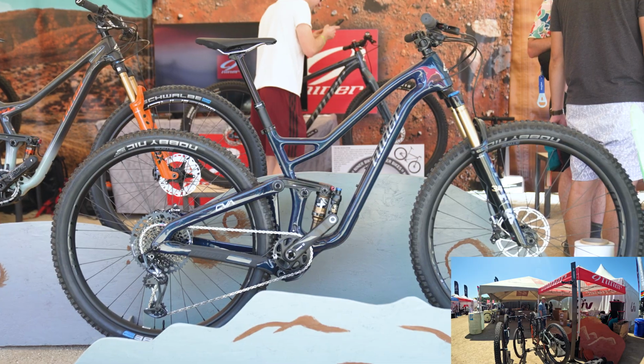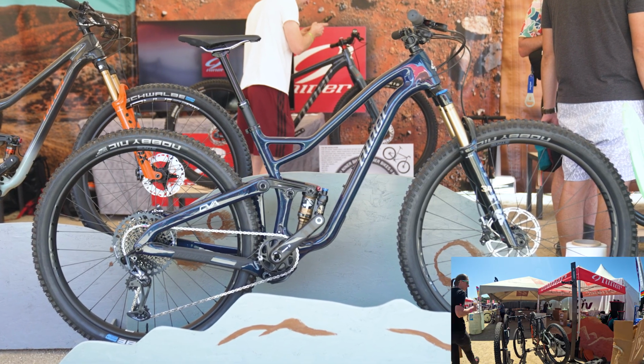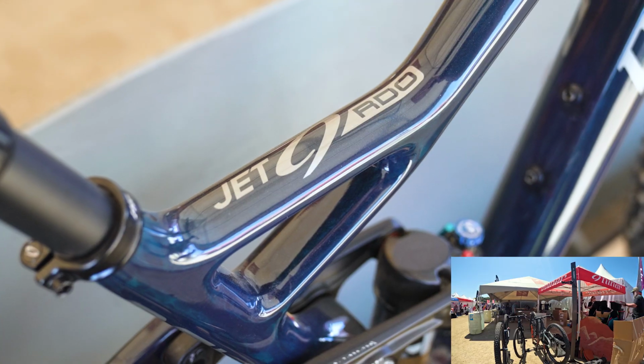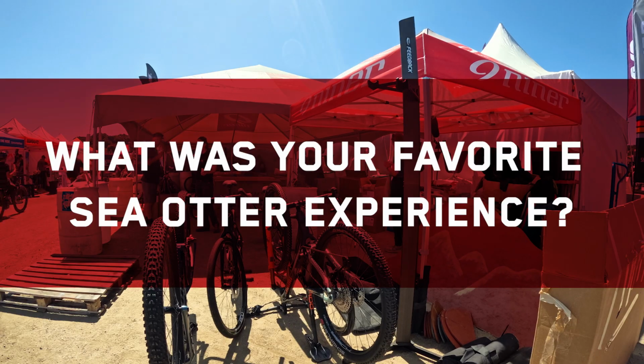Gotta give some love to the Jet. That is my weapon of choice for my local trails. Super efficient pedaler, but it's got enough travel that I can do some fun lines.